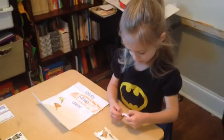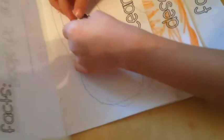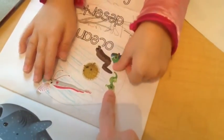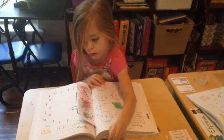What do you have? What is that? I don't know what that is. Fishy. Looks like a fish to me. Oh, what's that? Do you know what he is? A stingray. Stingray. What else? Fishy. Ooh, you got a puffer fish. I like those. And a what? Seahorse. Seahorse.